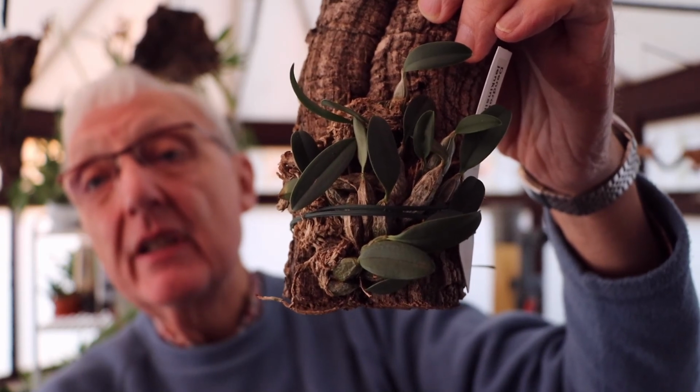Dendrobium Jenkins Eye. So that's the end of this development phase, and we'll have to have a look at the initial photographs and the end photographs, and try and work out which is where we've gone.